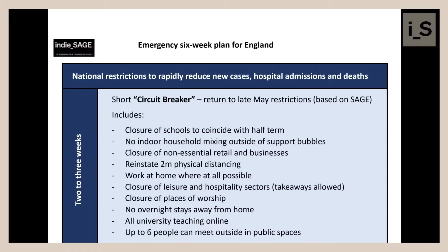SAGE estimates that that would get R down to somewhere between 0.6 and 0.7. And what that means is that we should see cases and then following on from that, hospitalizations and deaths halve every week. And that will have a big impact. You won't see that impact for a couple of weeks because people who are going to be in hospital in 2 weeks probably already have the infection, but it will nonetheless stop transmission and it will just stop it in its tracks. And that's what we have to do now.